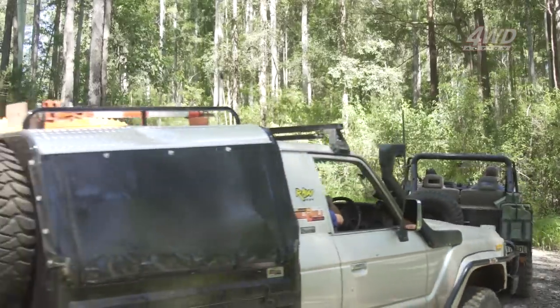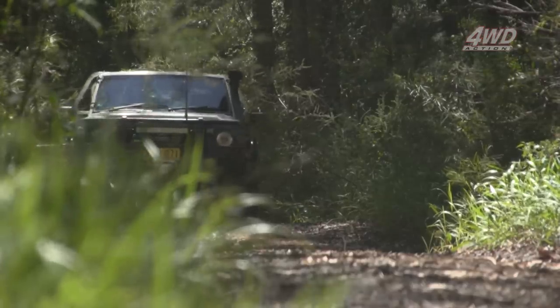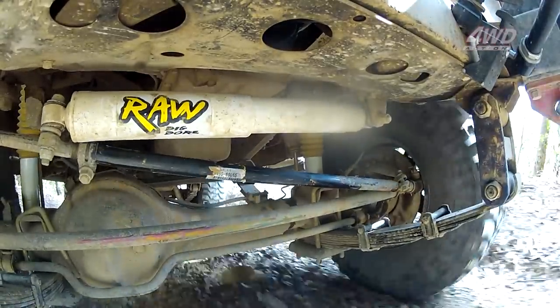Yeah, well, that makes sense. Look, it doesn't, but I'll tell you what does make sense, mate. This is probably the toughest single series of tracks in Australia. I'd be brave enough to call it the four-wheel drive capital of Australia right here. You get no arguments from me. I know who you won't get arguments from.